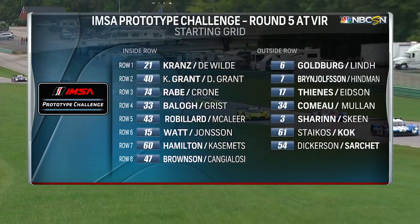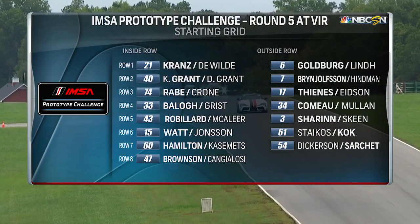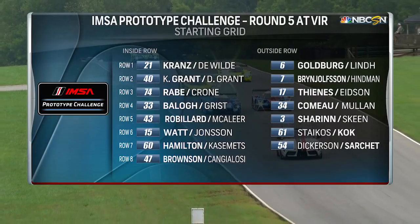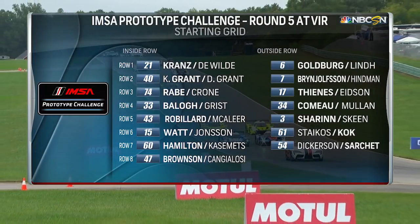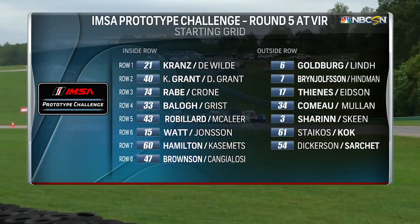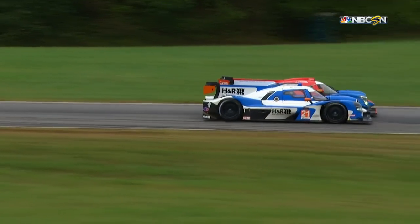But who's missing on those first 3 rows? Even the first 4, 5, 6 rows? Well, it's the 54 of Dakota Dickerson and Josh Sargent, second in the championship. They will start all the way back on the outside of row 7 after breaking a half shaft in qualifying. They did not get a lap, but they will have 3 hours to try to hunt down and get back on that rear wing of Maurice Krantz in the 21.